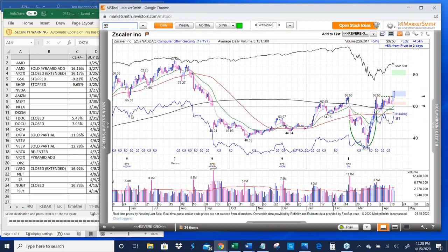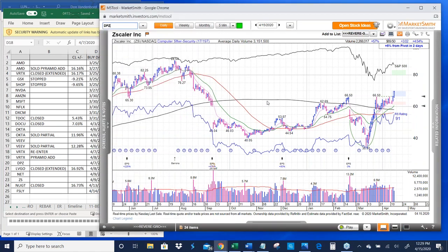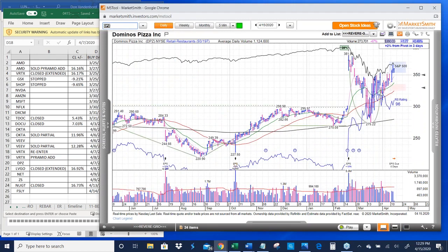A couple more, I re-entered Vertex after that sale up here. Actually, I sold it on 4/6. I re-entered it on 4/7. That date is wrong. Yeah, no, here it is, 4/7. Domino's Pizza. This is something that Tim owns. This is in the stock and ETF portfolio. Bought it around the 350 area here and continuing. Again, look at the relative strength here. Waning a little bit lately, but trending up over the last week and a half as it consolidated above this key 21-day exponential moving average.